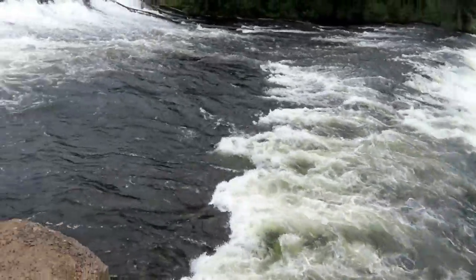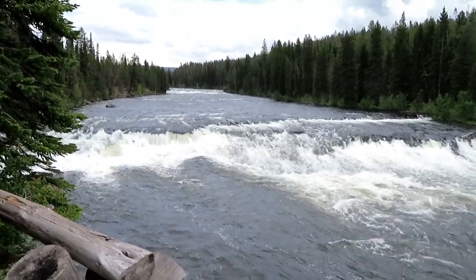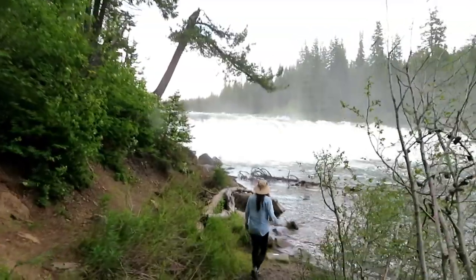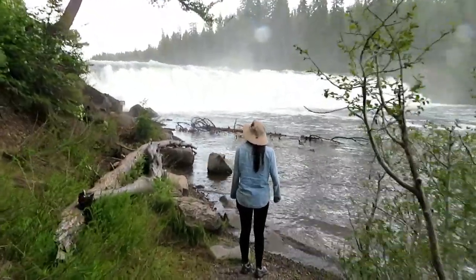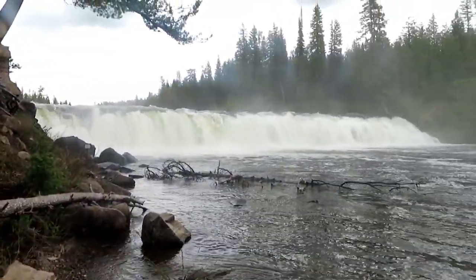And here's looking upstream of the falls. Really beautiful. That is a very cool waterfall. It looks much more tranquil and placid in the pictures, but I'm guessing that because it's spring and the snow is melting out of the mountains, the river is higher and it just is raging and there's mist, and that is very cool. And we had it all to ourselves, not too many mosquitoes, definitely worth seeing.